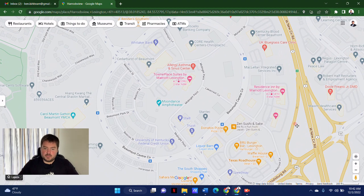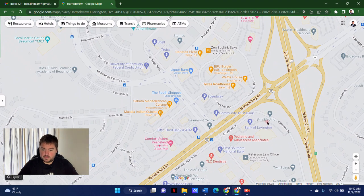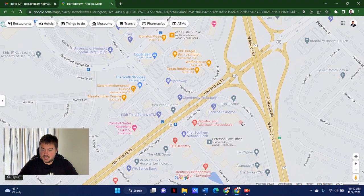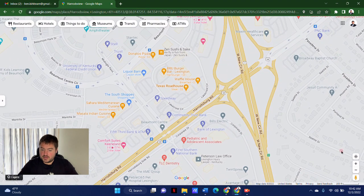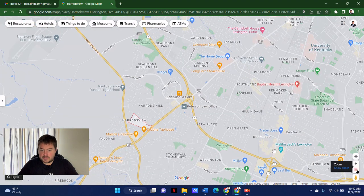It's got a little bit of shopping, a little bit more business oriented. It's got different businesses throughout this circle, Beaumont Circle. But if you keep looking, you'll see more and more stuff. I've done a bunch of closings over here as well.